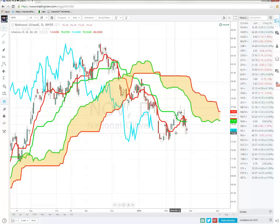I traded NOV 2 days ago. I lost $4,000. Why did I take the trade? Unusual option activity. If you guys are beginner traders, and we see unusual option activity, do not take any trades under the cloud. Simple and easy. Under the cloud, bearish. In the cloud, neutral. Above the cloud, bullish.